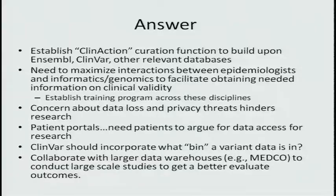Need to maximize interactions between epidemiologists and informatics genomics investigators to facilitate obtaining needed information on clinical validity. Again, that's probably also a related thing. A key part of that is probably to establish a training program that crosses these disciplines. That's one way to make sure that we bring people together.